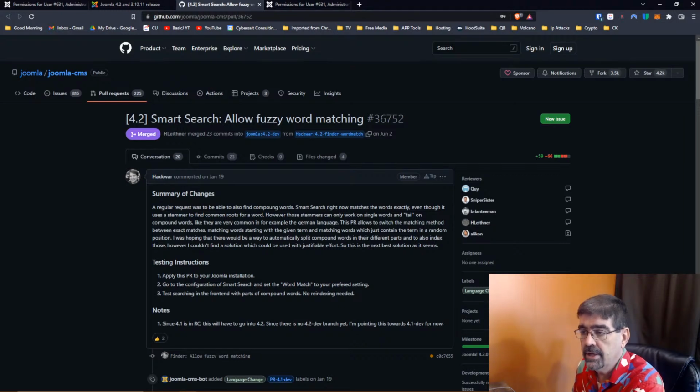Smart search right now matches the words exactly, even though it uses a stemmer to find common roots for a word. However, those stemmers can only work on single words and fail on compound words, like they are very common in, for example, the German language. So this PR allows switching the matching method between exact matches, matching words starting with a given term, and matching words which just contain the term in a random position.